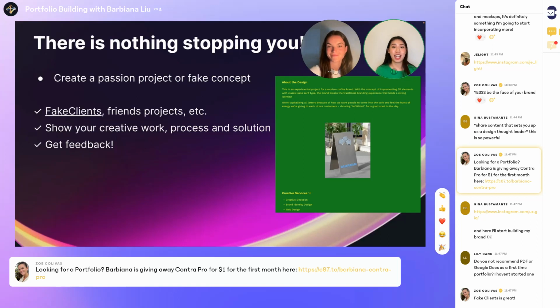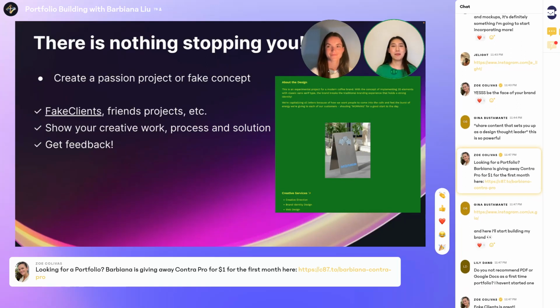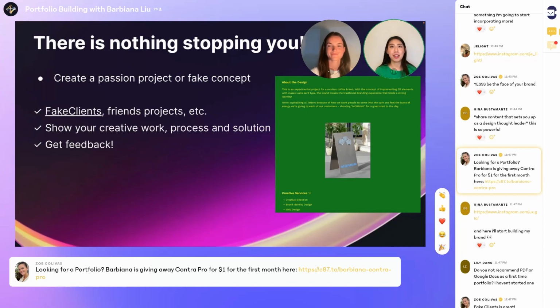You can start creating now, like anything that you find around you. Maybe you wanted to redesign the logo of a drink that you had today. That's also a concept. But make sure you are showing your creative work, the process, and the solution. And most importantly, getting the feedback. As a designer, it is very important to get feedback. A lot of people might find it a little bit awkward when they receive negative feedback, but that's how you are going to learn and then grow as a designer. So share it on your social media, share it on your portfolio, and then maybe ask the community to get some feedback. And that's how you can really grow as a designer.